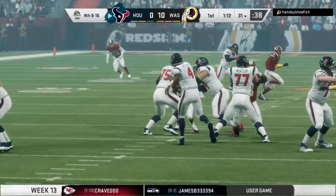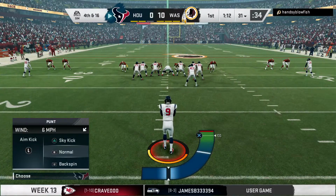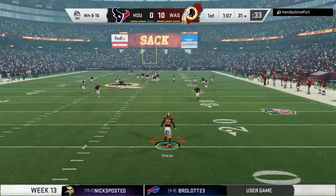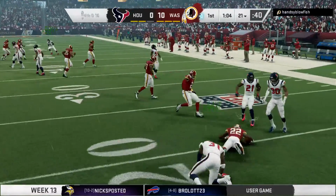Now a shot taken on 3rd down, but it's going to wind up incomplete. Well, that certainly looked like something that they discussed all week in practice, getting ready for this one. Take the big shot right out of the gate. At worst, you'll open up the defense a little bit, loosen them up, have them back on their heels.